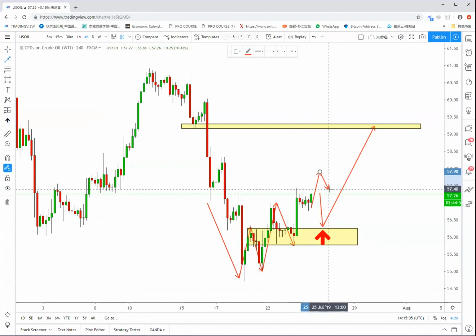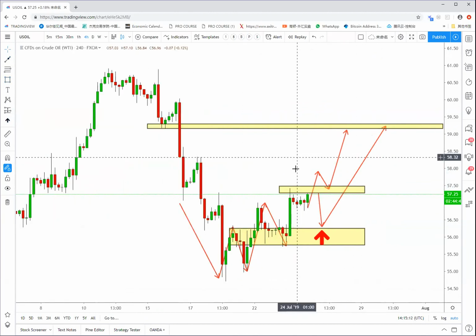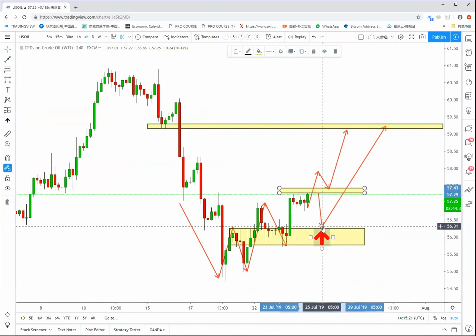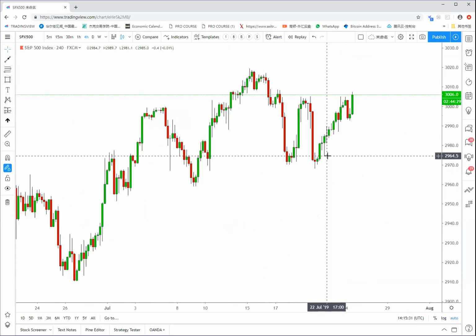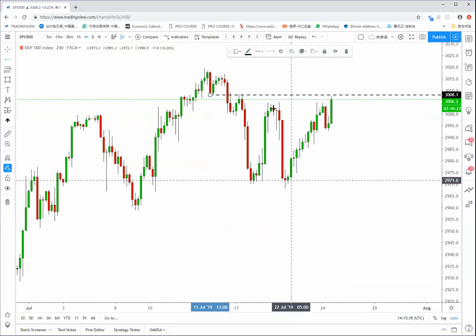So just to understand where I'm coming from, it's either a breakout and a pullback buy, or a drop to 56.30 and buy. That will be a very nice trade. Okay, and let's come on to the S&P. All right, S&P, let's take a sell, because last time we sold very nicely, and we sold again another 200 pips.